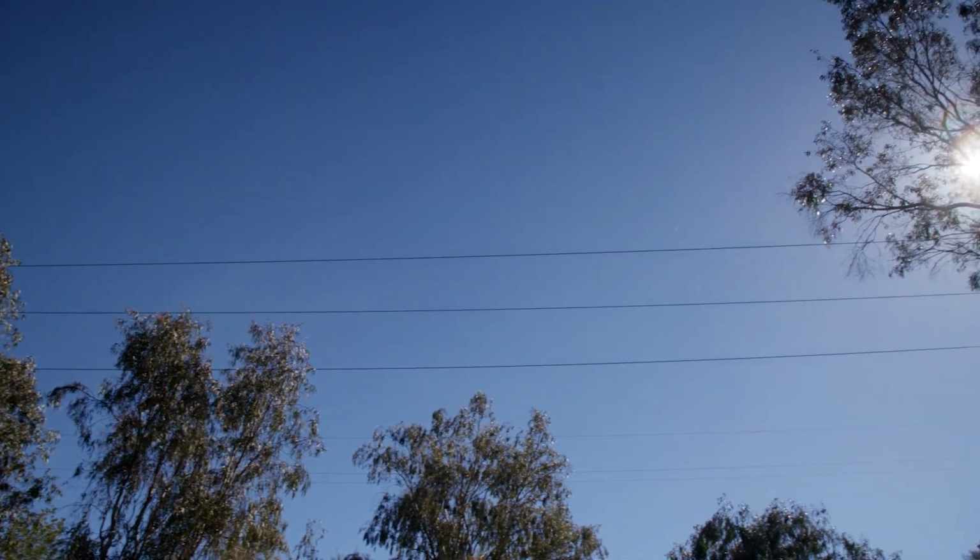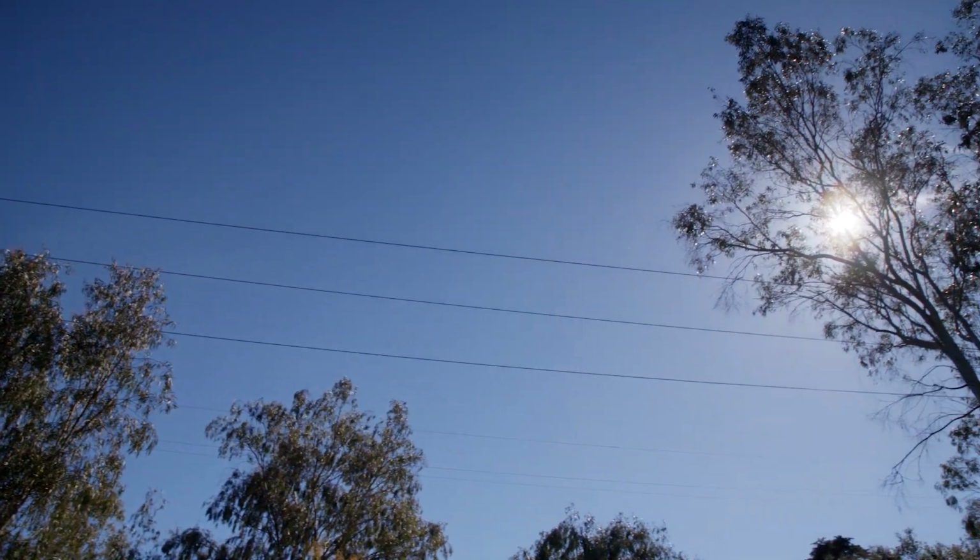In any given month, we're patrolling anywhere from 10 to 12 of those. Making sure that any tree that requires pruning is identified and subsequently pruned to ensure safety, compliance, and reliability.